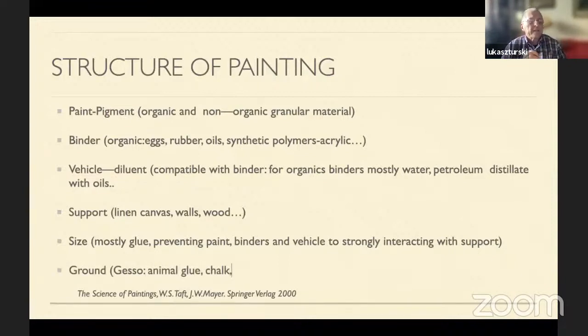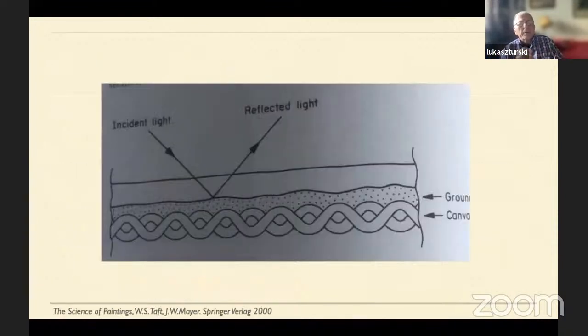And the final one is the ground. This is called gesso in Italian. And this is usually animal glue or a chalk or a white pigment. It is put directly on the support to make the surface of the support, if it's not plain, completely flat, and then these other items can be put on it.